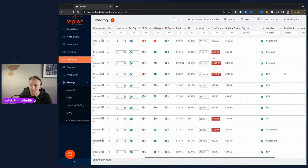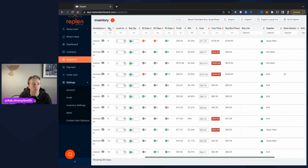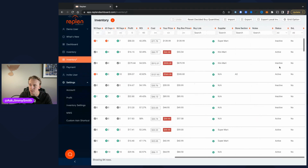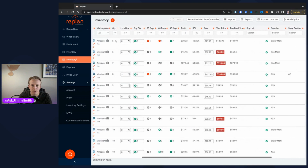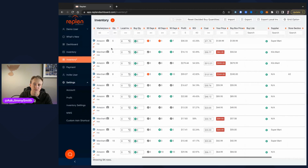We can also see items that have 0 buy quantity recommendations. But because you already have quantity, I wouldn't recommend it. I would typically sort from the lowest to the highest, because that will bring up items that are at 0. The other option is that you could sort by active versus inactive. That might be something else that would be helpful for you. You can see here we've got 2 that are sellable, 3 inbound, 6 that are unsellable for this specific product.